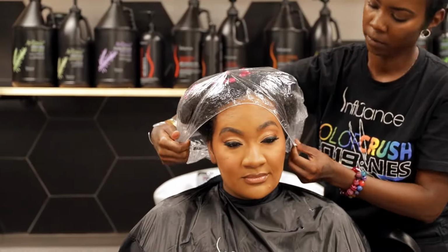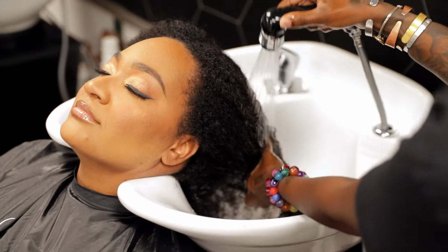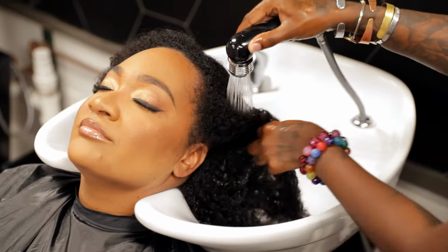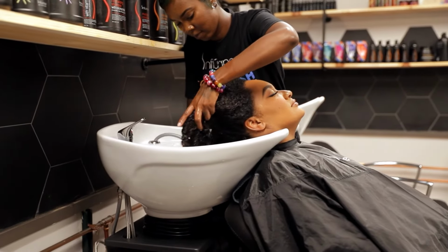Cover hair with plastic cap and sit under dryer for 15 minutes. Rinse thoroughly with warm water and towel blot. Proceed with Influence Hydrating Conditioner to soften hair.